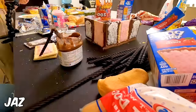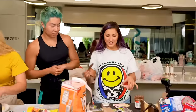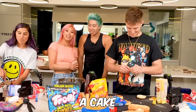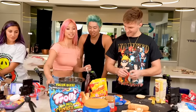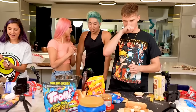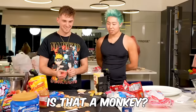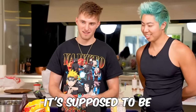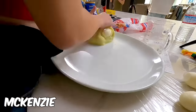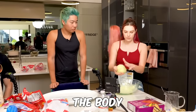I'm building the walls of my castle. I'm doing a kind of white and pink color scheme, so it's alternating. I'm making a cake that is peach themed. The cake is gonna be the water. I got some cookies and they're gonna be the palm trees around it. And I got some fruit and they're gonna be the animal. Is that a monkey? No, it's supposed to be a zombie monster. I'm making a sea turtle. I'm using some mashed potatoes to form the body and some hard-boiled eggs for the eyes.